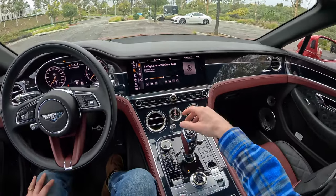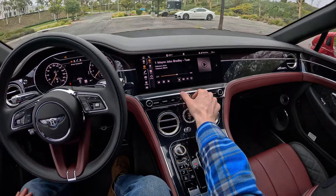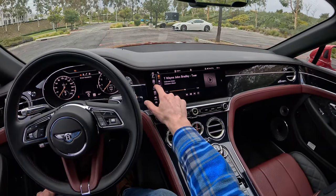Got a nice touchscreen infotainment system here. Technically, you can get around it a little bit with this rotary knob in the middle, but you're going to find yourself touching it most of the time.